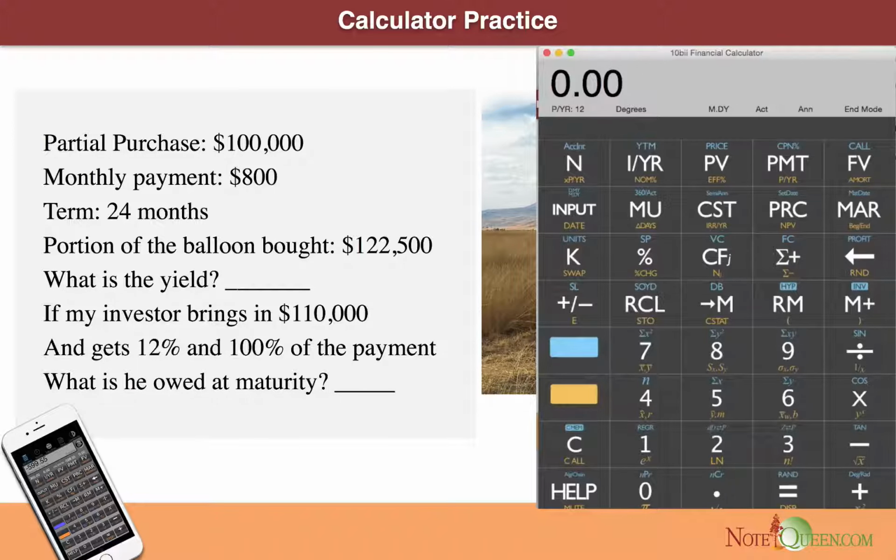So let's put in $100,000. That is what's needed at the closing table. So that goes into present value, which is sometimes the loan amount. And just as a reminder, these three buttons on the left I always enter as positive numbers, and these two buttons on the right I always enter as negative numbers. That's just how I do it, and I keep in my head, is it money in or money out, but there are different ways you can do it.